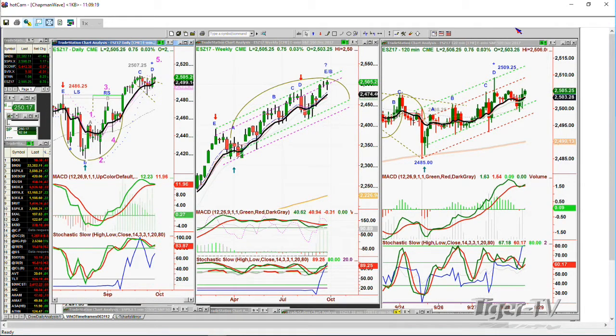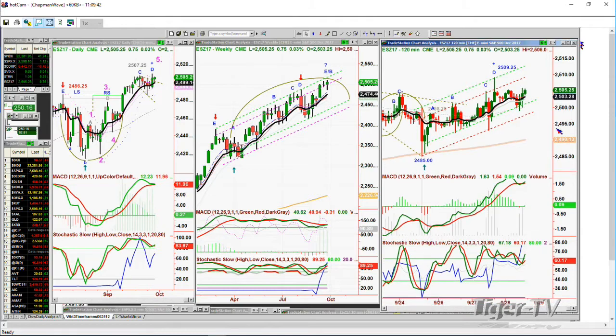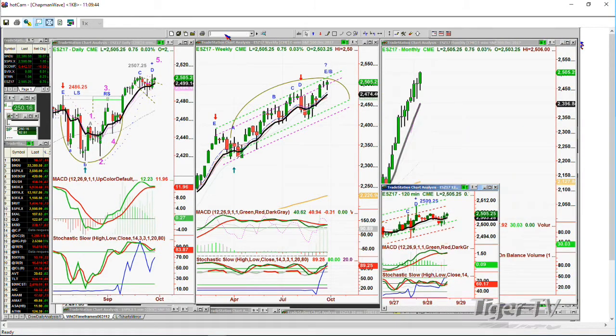So, and this is the 120-minute chart, made a peak D at 2509 in an up channel. It's in the middle of that up channel. It's acting pretty well. The MACD has pulled back, the 9-period differential has tested the slow moving average, the 26 moving average, and now is bouncing up. Stochastic's not that great, it's 60%. Let me get out of this because I want to show you a couple of things here. Here we go. So that's the S&P.